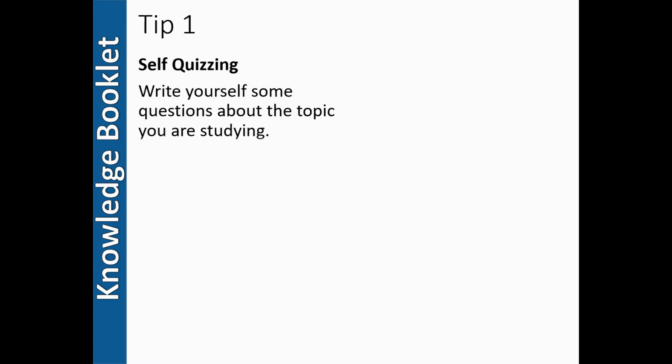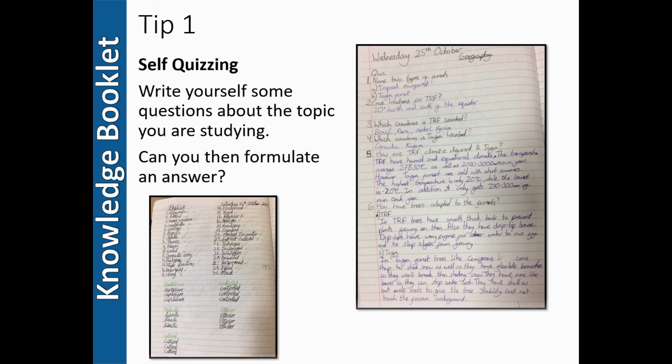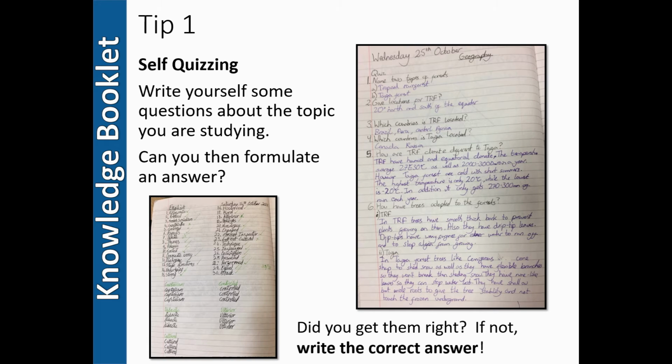Tip 1. Self-quizzing. Write yourself some questions about the topic that you are studying. Can you then formulate an answer? Did you get them right? If not, write the correct answer down.